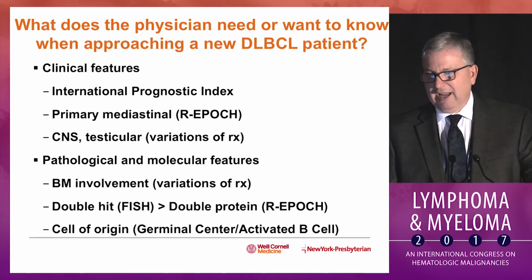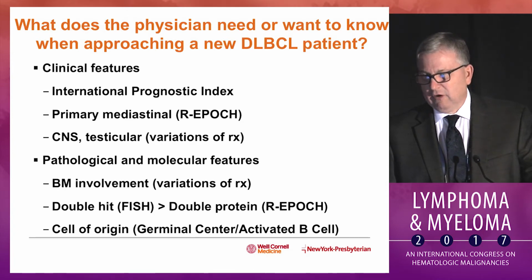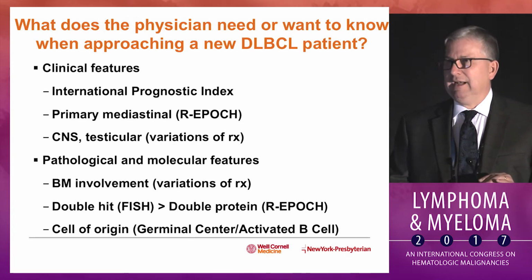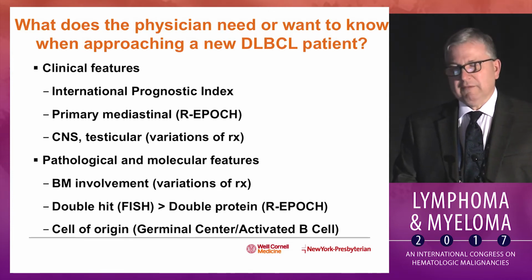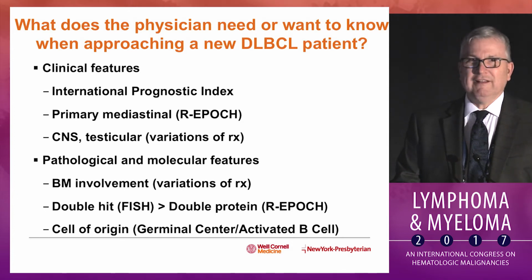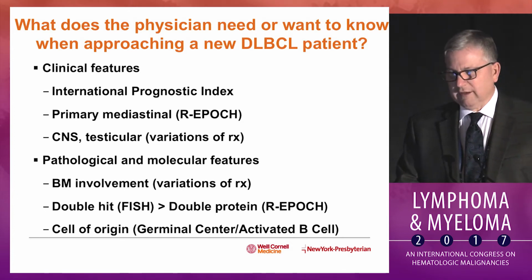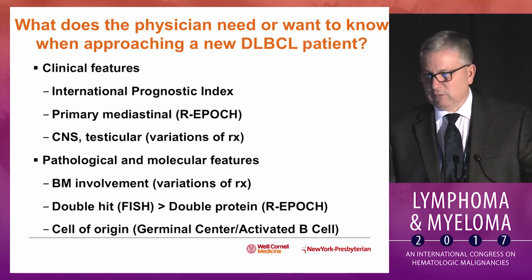I want to know if the patient has CNS involvement or testicular involvement or risk factors for CNS involvement, and we'll come back to that in a minute as to how that might change my therapy. I want to know if the patient has bone marrow involvement for the same reasons, although I think that the utility of bone marrow assessment in more and more clinical situations, particularly with PET scanning, is becoming less and less relevant.